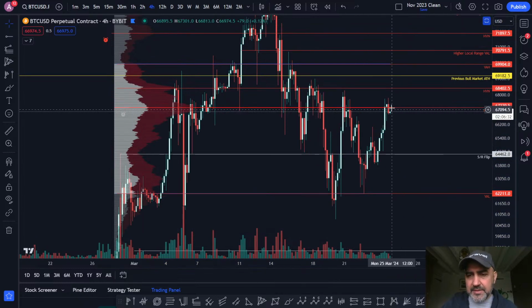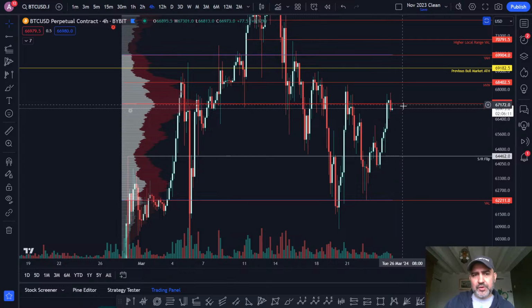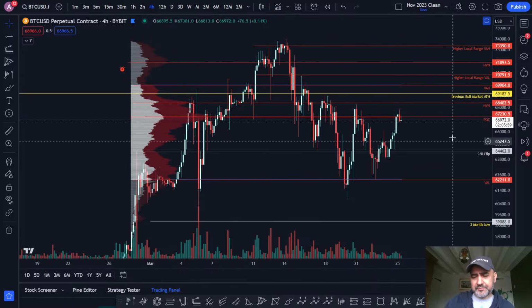We're now into the point of control. We've fallen underneath the point of control. We're reacting off the point of control. It's not looking strong at the moment. We're not getting strong price action. And actually, we need to flip the point of control into support to make higher prices. So at the moment, we're into resistance, and it's key volume resistance of this whole range.